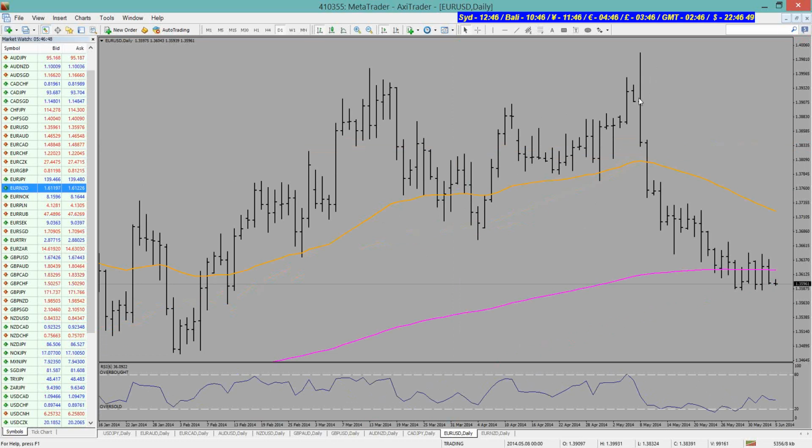Other than that, you've got non-farms on tomorrow night, which, I don't think there's going to be much. All the data coming out of the US is pretty strong anyway, so you'd expect a good figure. And yeah, that's about it.